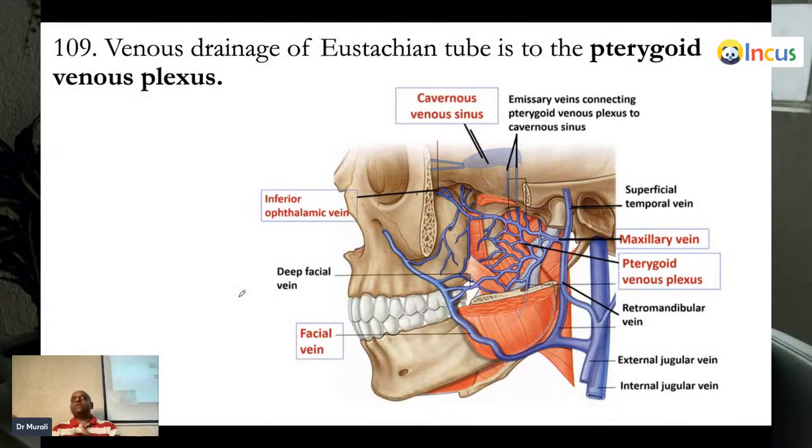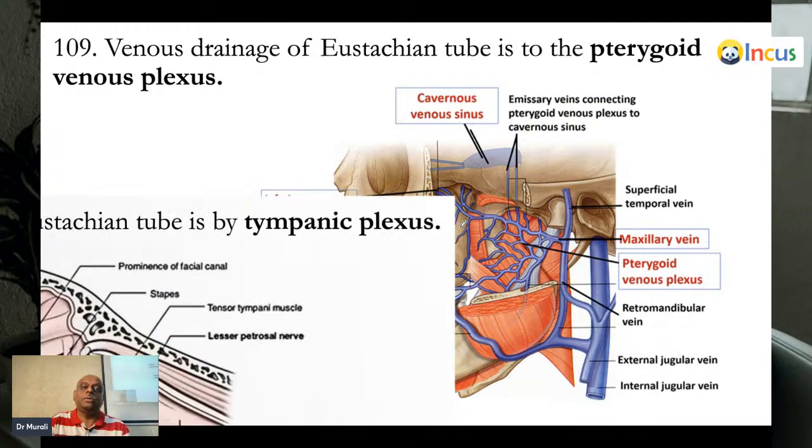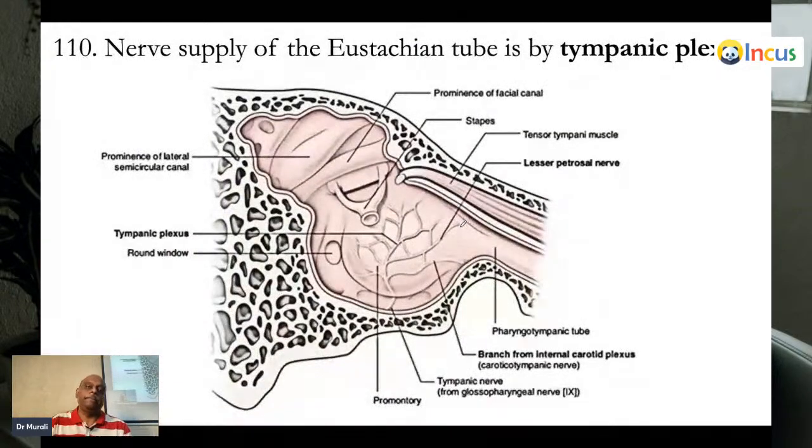Now, what is the venous drainage of the Eustachian tube? You can see here, this is called the pterygoid venous plexus. So the Eustachian tube drains into the pterygoid venous plexus, is what you need to basically remember.